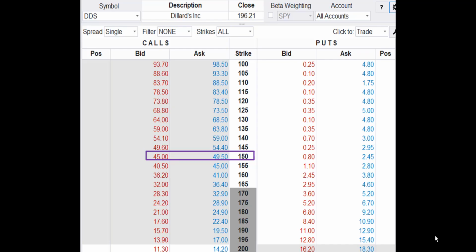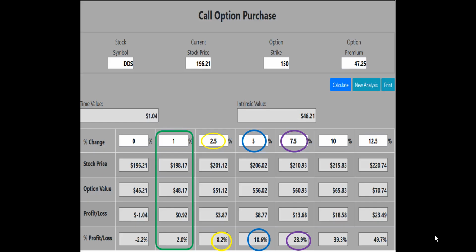Let's see if the 150 call will work. The bid-ask spread for the 150 call is 45 to 49.50. We try to enter at the midpoint, so we'll use 47.25 as the buy price. The 150 call works. If the DDS stock price is up 1%, the 150 call will make a 2% or $92 profit. That's better than break even, so the 150 call is the one we'll buy.